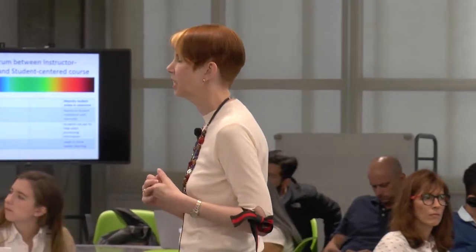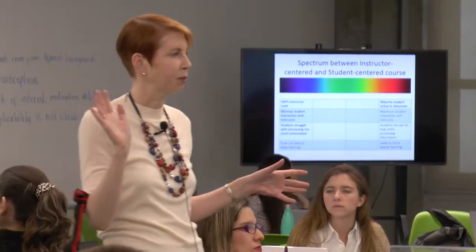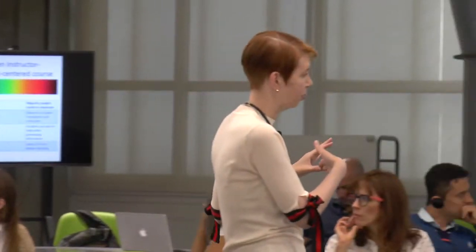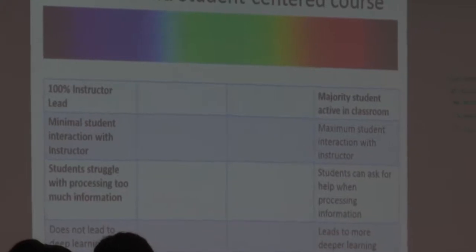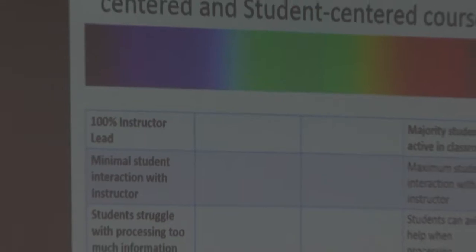In contrast, there's the classroom-centered approach. I want you to think of this as a spectrum. This is a continuous light spectrum. If you use a prism and you get the rainbow effect coming through, all different wavelengths are represented. So what the spectrum is saying is you can go from 100% instructor-centered to a majority of students active in the classroom. So where do I want to be in this spectrum? And that's something that changes.